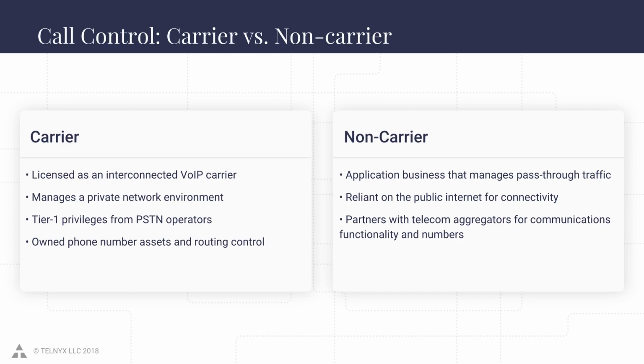One way to discern how much infrastructure a solution provider controls is by distinguishing between carriers and non-carriers. A carrier, which refers to a licensed carrier, is a company that operates on the same footing and with the same regulatory privileges as other traditional telephone companies. These types of companies typically manage their own private network. They have direct interconnections and privileges with tier 1 PSTN operators, and they'll own their own numbering assets. They'll own how things are routed. It's all under the hood and vertically integrated.